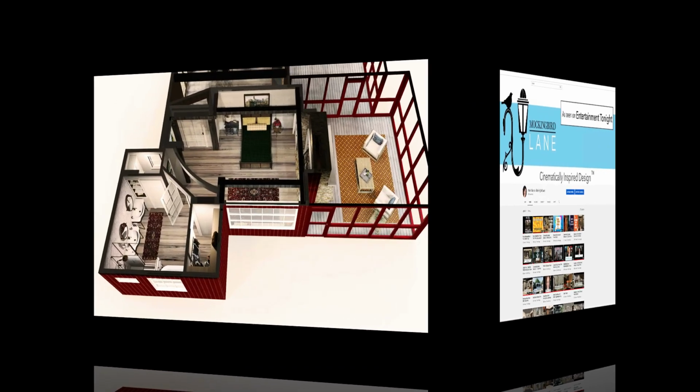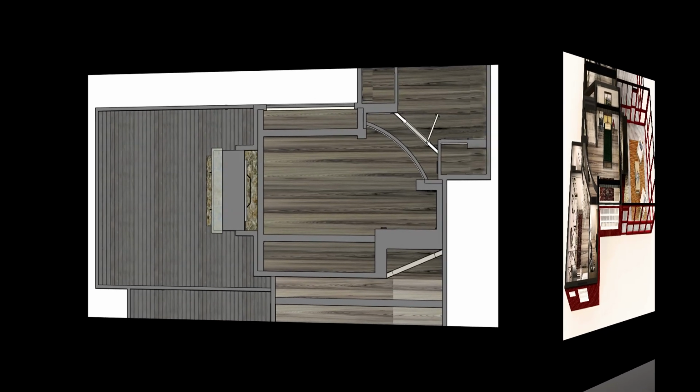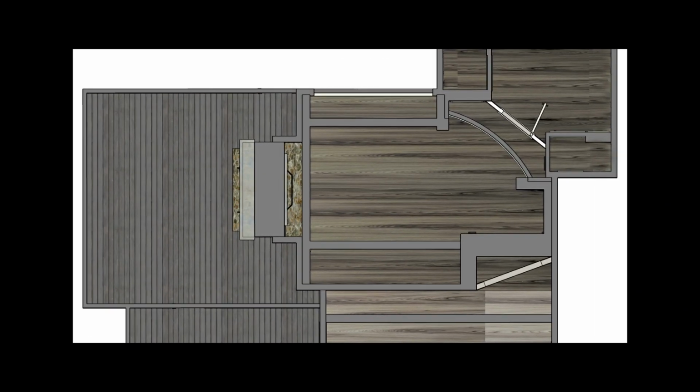All right, that's enough of an overview for now. Let's jump right in and look at the master bedroom addition inspired by this magnificent movie home. One of the first things I always do when I'm designing a home or a room in a home is start with the basic structure, the layout, the architectural elements. I knew the approximate dimensions the homeowner wanted for the room. This gave me the parameters to work inside of.